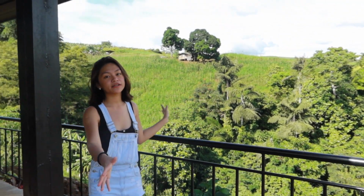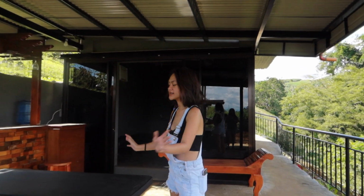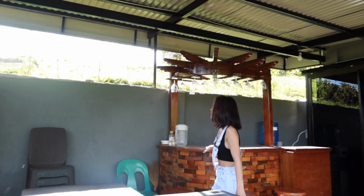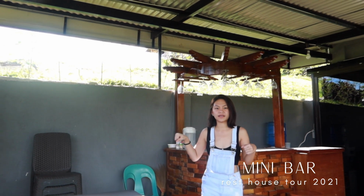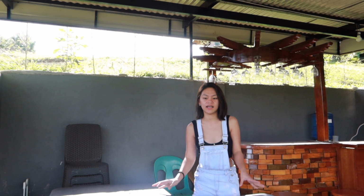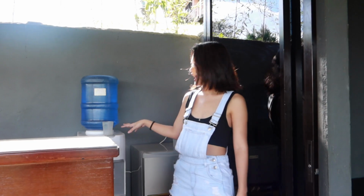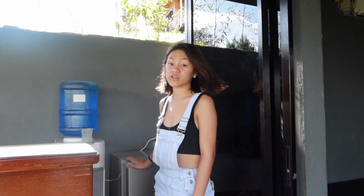So going down, it actually leads us here to Michelle's karaoke room. So we basically have here some tables, here a counter bar to like mix mga drinks and all that stuff, and we also have some tables to play beer pong din as well, like here. Pero anyway, so have a water dispenser here and a refrigerator as well to store the drinks if ever we decide to bring our friends over here.